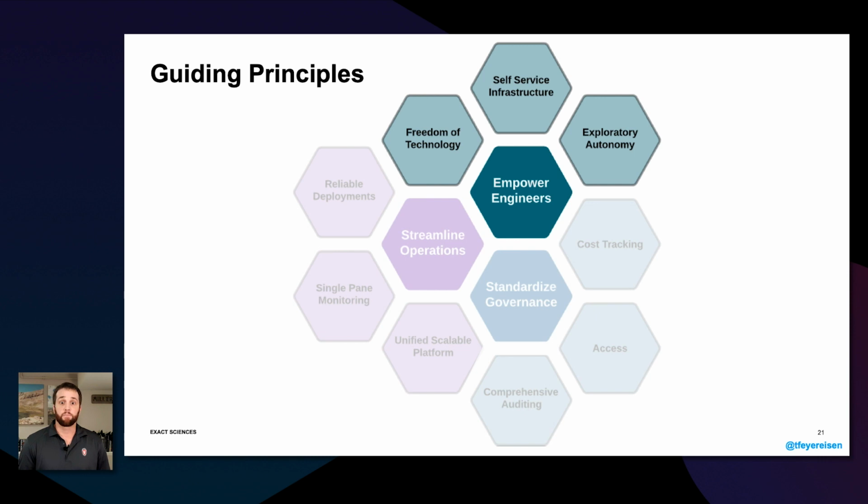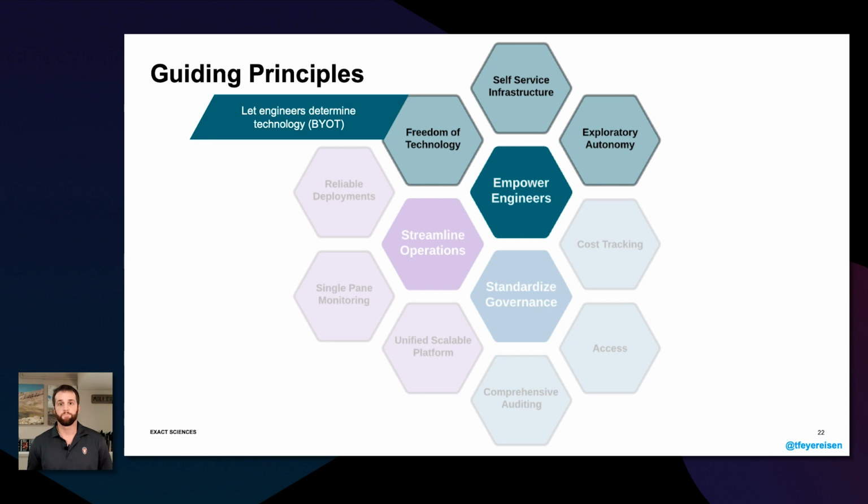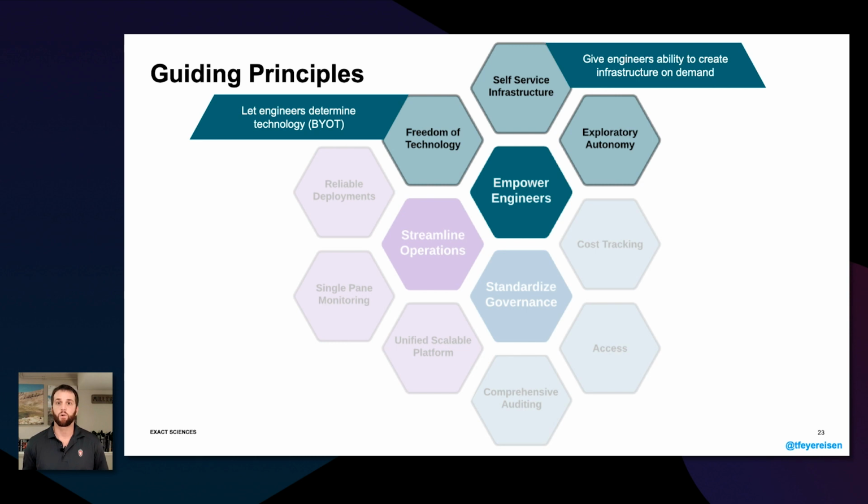Our last guiding principle is empowering engineers. We hope to foster a culture of innovation by letting engineers choose their own technologies, launch their own infrastructure, and explore new services and technologies without limitations. Giving our engineers the freedom of technology, call it bring your own tech, allows us to adopt new technologies quickly. We want a platform that doesn't pigeonhole us into certain languages, runtimes, or environments.